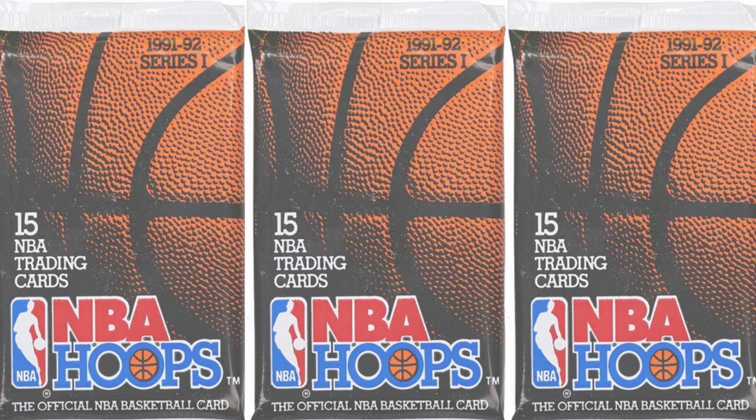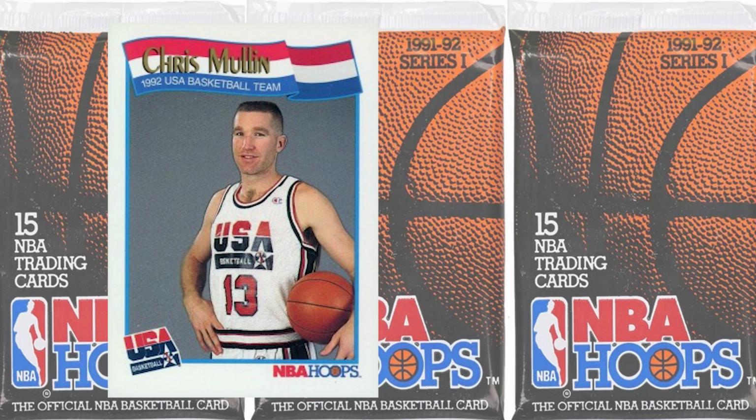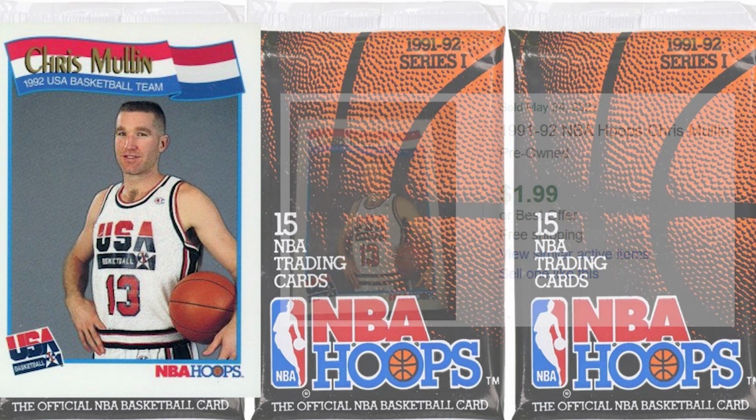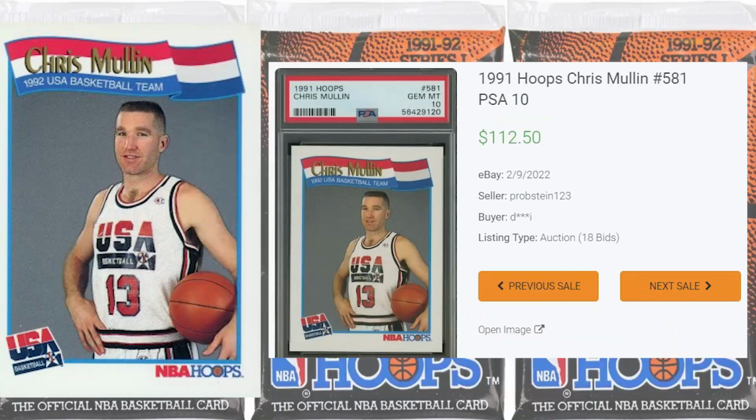Coming in at number 11 is this Chris Mullin, card number 581. Another card from the subset you can pick up for a couple bucks on eBay. A PSA 9 will set you back around $20, while the current average sale price of a PSA 10 is $69.80. And the record sale of this card comes back in February of this year, selling for $112.50. Graded 94 times, this card is a pop of 28 in a PSA 10 and 39 in a PSA 9.